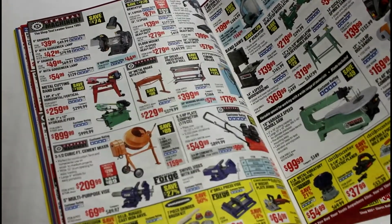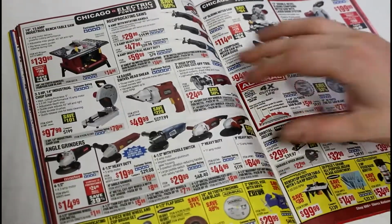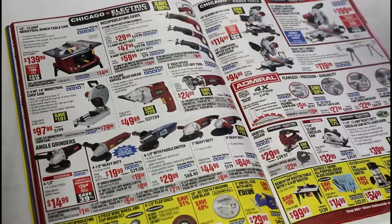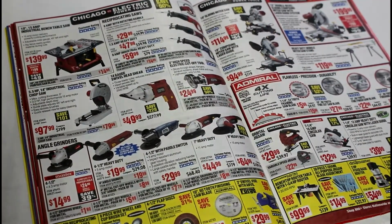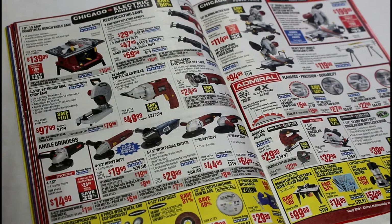Someone had the anvil, and it seemed like a pretty good deal if you needed an anvil, if you did some metal work or something. I can't say it broke or anything because I didn't see that part. Didn't see that far into it.